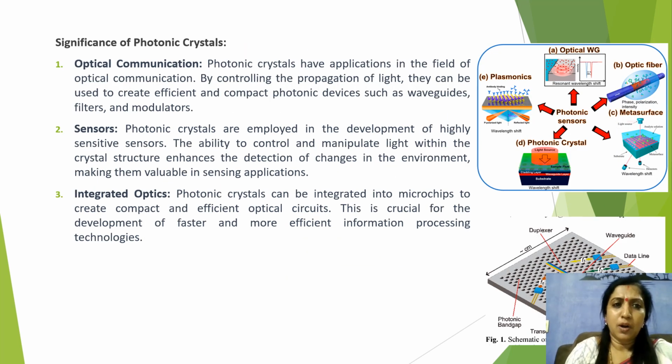What is the importance or the significance of photonic crystals? Basically, they are used in optical communication. Photonic crystals have applications in the field of optical communication. You can control the propagation of light, as they can be used to create efficient and compact photonic devices such as wavelength filters and modulators.